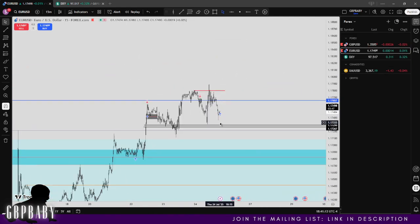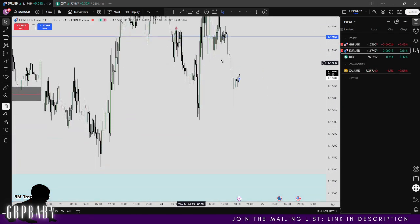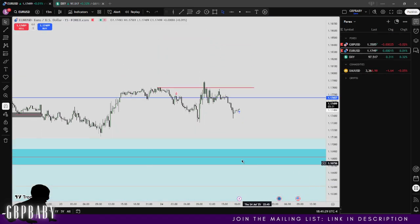It's a little bit messy right now, so I'm going to get rid of a few things. Don't need that, don't need that, don't need that. I don't think we've taken out, have we taken out Wednesday's low? Yeah, we have. So euro's a bit more messy, but overall, obviously, if I'm anticipating that dollar can trade higher towards equilibrium, I'm looking for euros to trade lower towards equilibrium.